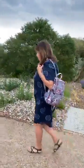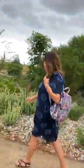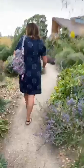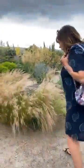Yeah, we'll have a little wander around here. So these are nice big grasses. Probably if you need to find a hole, you can't go in anywhere when it rains. There's nowhere to shelter really. Yeah, so it has lots of grasses as well. So this is a really nice one.